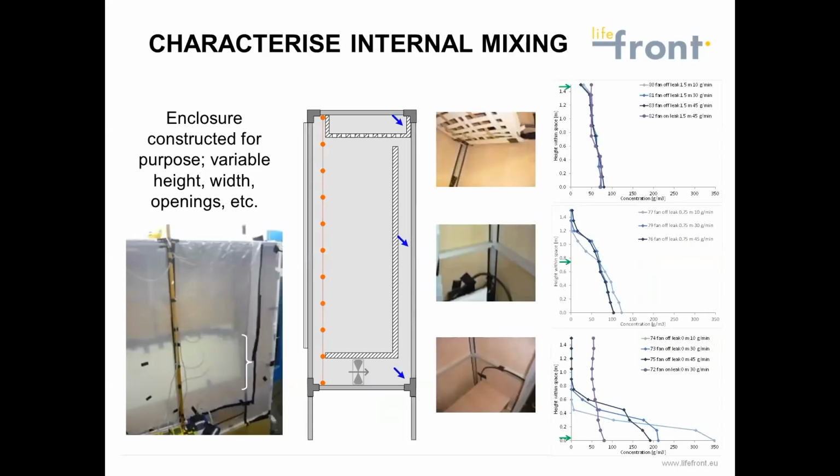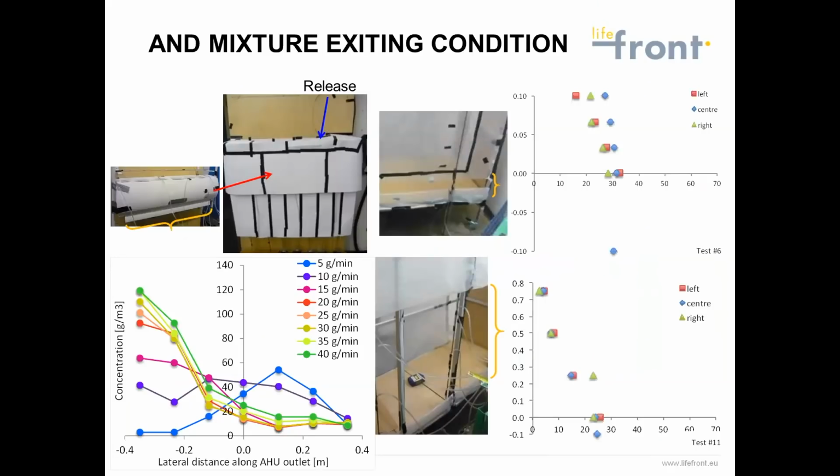So we've carried out a number of works to examine these processes. First of all, to characterize the mixing within enclosures. I have some examples here looking at leaks from the top, the middle and the bottom of enclosures and how the internal concentration is distributed. The next stage, we then look at what the exiting concentration is from these various housings. So on the left here, we take the case of an indoor air conditioning unit, and the bottom left graph shows the local concentration exiting the unit laterally across the opening.